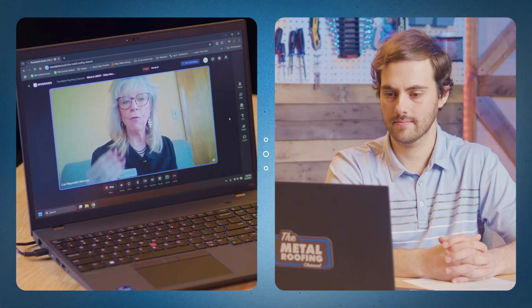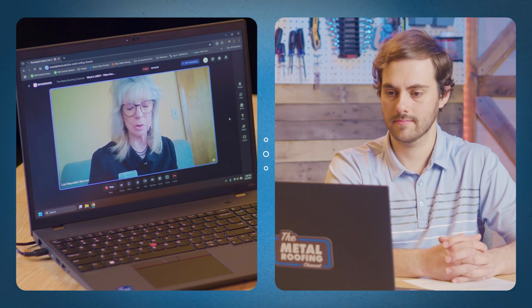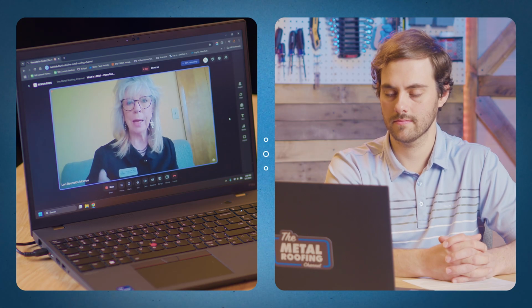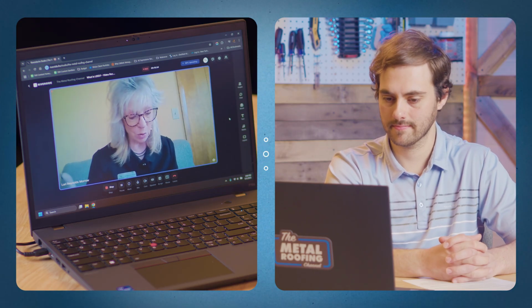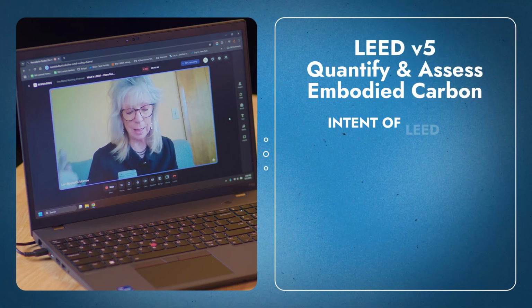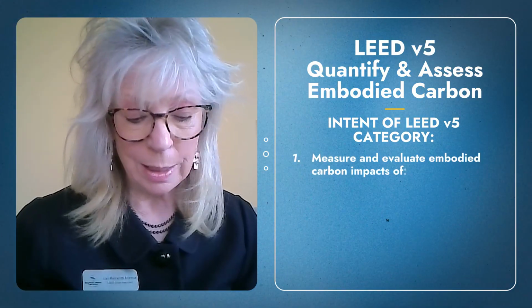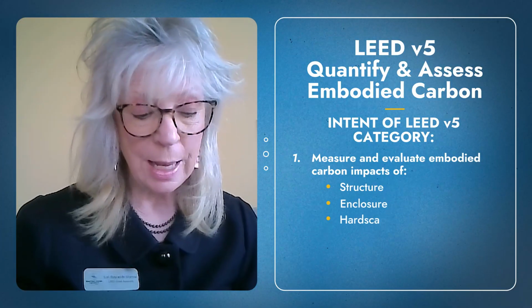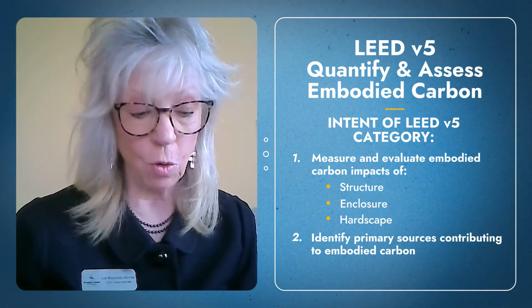So I'm going to read the intent because the LEED V5 reference guide was just recently posted and available to all of us. So within each category, they also list out the intent of the category. So the intent of this one, which again is quantify and assess embodied carbon: to quantify the embodied carbon impacts of the structure, enclosure, and hardscape of a project and assess the top sources of embodied carbon. So that's what they're looking for.